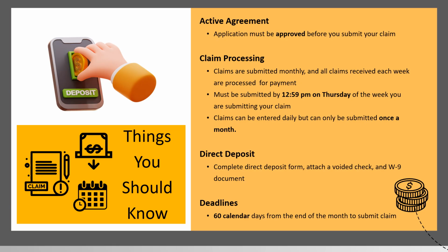Please complete a direct deposit form, attach a voided check, and a W-9 document for your claim to be directly deposited. And there is a deadline of 60 calendar days from the end of the month to submit claims.